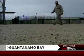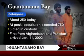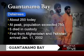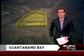And I have some facts for you here. You mentioned before 250 detainees now, but at its peak, there were actually 750. 5 have died in U.S. custody. And you were talking earlier about how long they've been there. The first ones from Afghanistan and Pakistan arrived in January of 2002, so it's about exactly 7 years ago. And obviously, as we just saw in that piece, the prison has been a tremendous source of controversy. A lot of questions raised about the treatment of the detainees there, Kira.